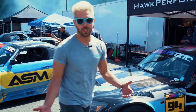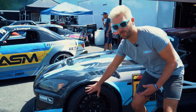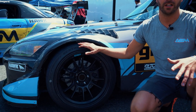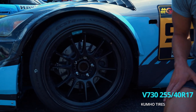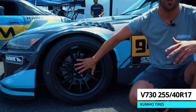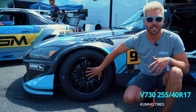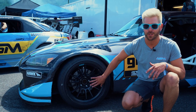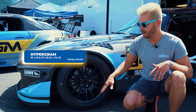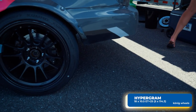So then we come to what truly puts everything to the ground, our wheel and tire setup. This is super important for our GLTC class. We have a tire size. This is a 255 Kumho V730. We can pick a couple different tires, but more importantly, we have no wheel restrictions for width, size, any of that. So we want the biggest wheel possible to run this tire. This is an 18x10.5 Koenig Hypergram, obviously 5x114 to fit the S2000.